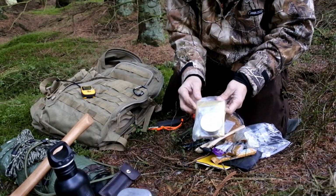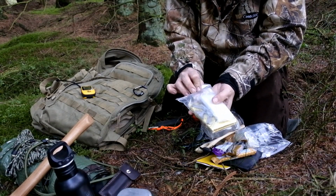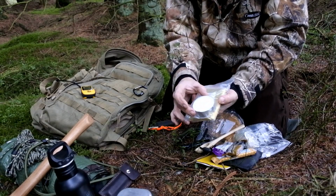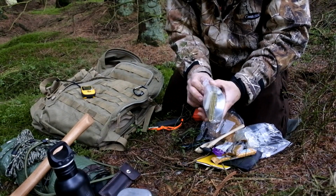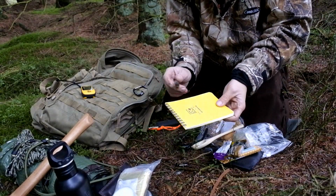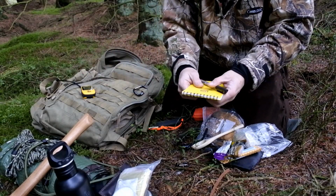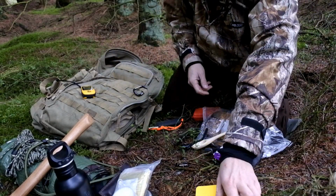Just a small little bag here. This has got a Mylar blanket in, some waterproof and windproof matches, some fuel tabs, a little stove and a 12-hour candle, and also that Mylar blanket just in case anything happened and I needed to make a little bit of a shelter or just a little bit of warmth. It just means I've actually got everything at hand in a bag. Notepad and pen, just in case I needed to take any notes, finding features where I am, marking places of interest on the map. If I needed to bring any tools, that kind of thing, I could just take a few notes.